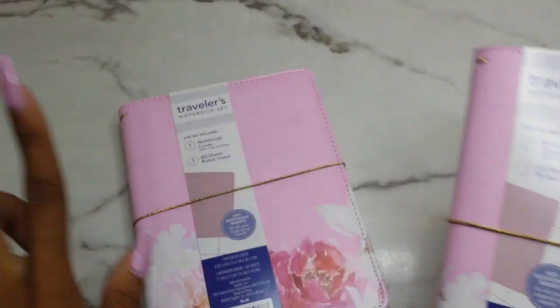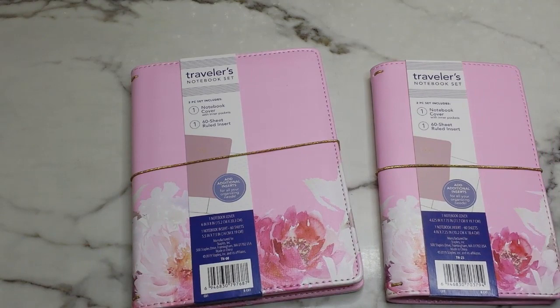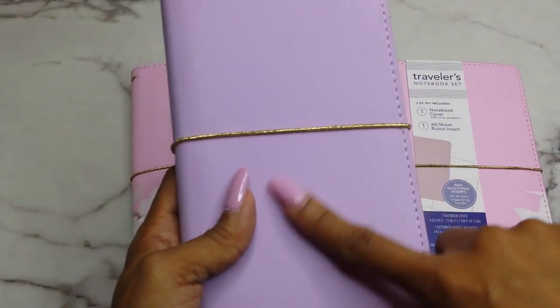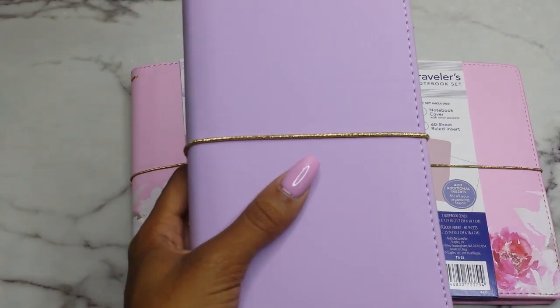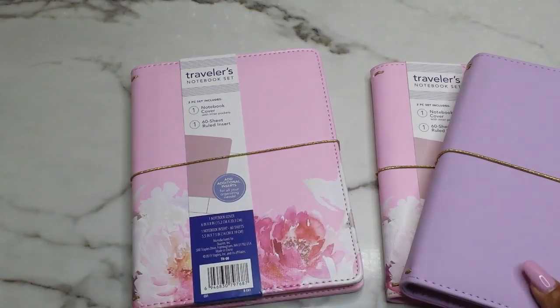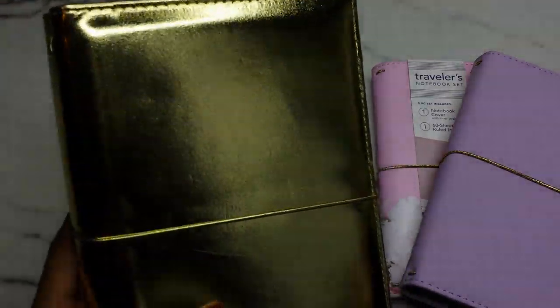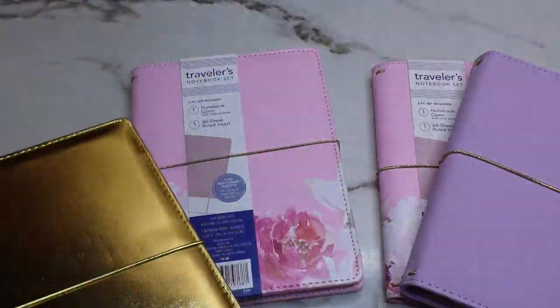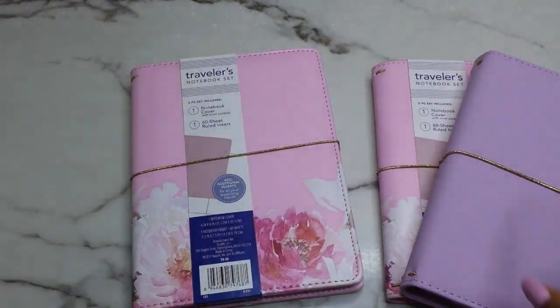This was $6.99. This was $9.99. And then compared to the Walmart one, the Walmart personal size was about $7.99, basically $8. And then their B6 style wide would be about $7. So I think the way they priced theirs was a little weird, but Staples priced it right.